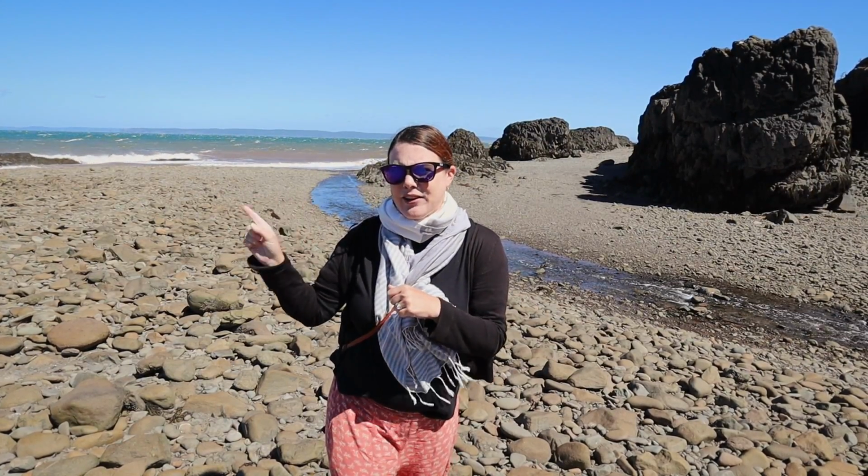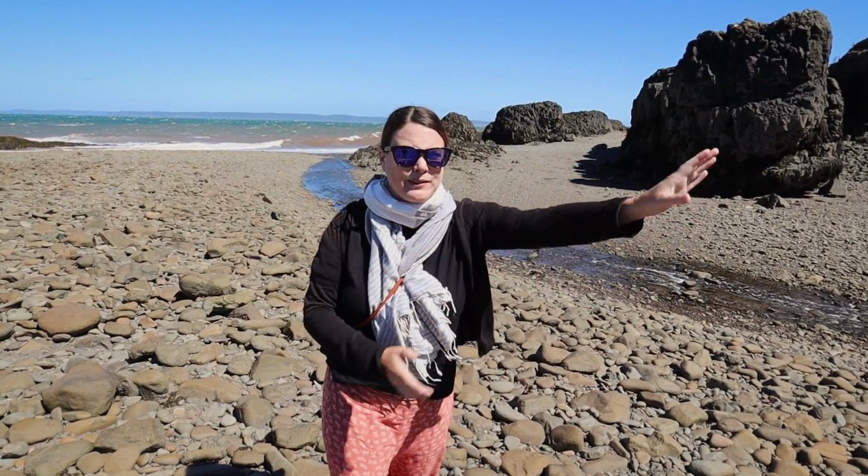It's also almost low tide. I think it's low tide in like another hour. So if you came at high tide, I honestly don't know how close you can get to the waterfall, or if the water comes totally up or not.